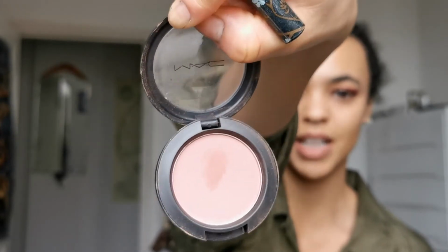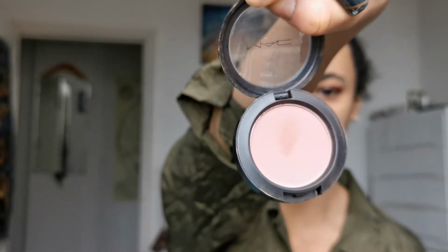I'm just using this MAC, very, very old MAC. It's like a powdery pink blush. It's in the colour Mocha, which is a bit weird. I do not purchase from MAC anymore because they're not cruelty free, but obviously I'm going to use up the products that I have, and that has lasted forever.